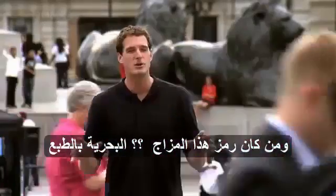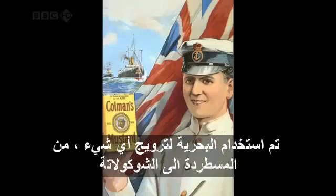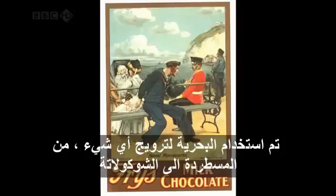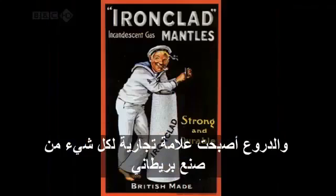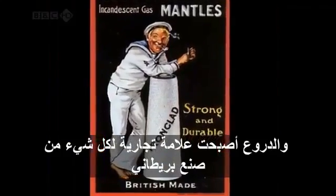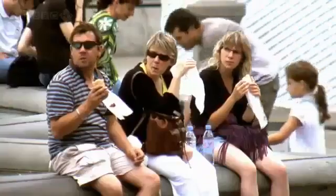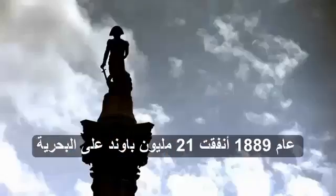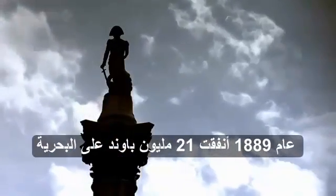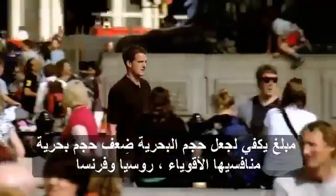And what was the symbol of this new mood? Well, the Navy, of course. The Navy was used to advertise everything from mustard to chocolate. Sailors were emblazoned across cigarette packets, and ironclad became the brand name of choice for anything British made. Eventually the government crumbled under public pressure. In 1889 they invested an astonishing £21 million in the Navy, enough to make it more than twice the size of her two greatest rivals, France and Russia.